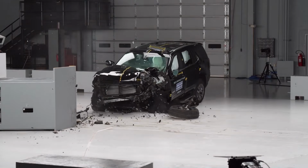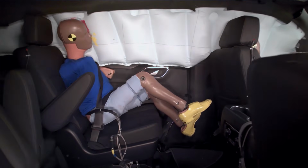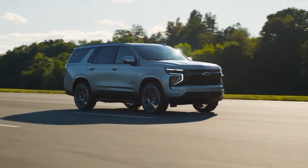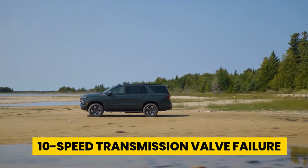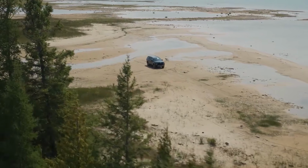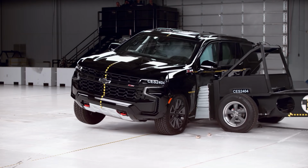It transfers the shock. In testing, the rear passenger dummy injury values indicated a high likelihood of head and neck injuries. Even worse, the rear passenger dummy's lap belt moved from the pelvis onto the abdomen, increasing the risk of fatal internal injuries, the same submarining issue we see in much cheaper cars. On the mechanical side, the Tahoe is currently fighting a recurring 10-speed transmission valve failure that can cause the rear wheels to lock up at highway speeds. While it has a 5-star NHTSA rating, the more modern IIHS tests expose its aging structural logic.